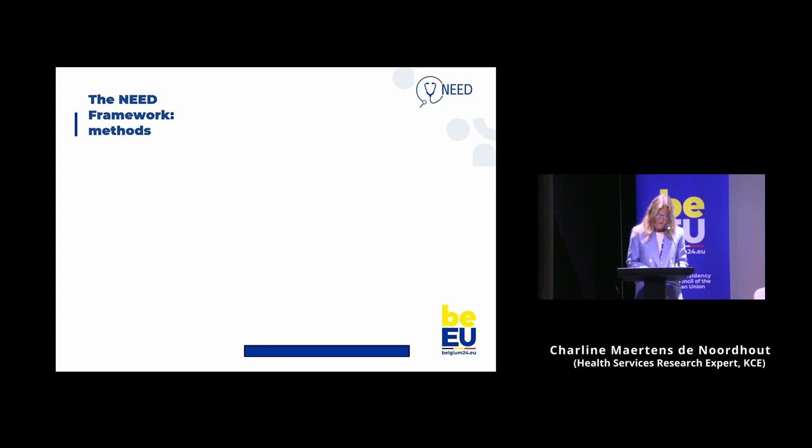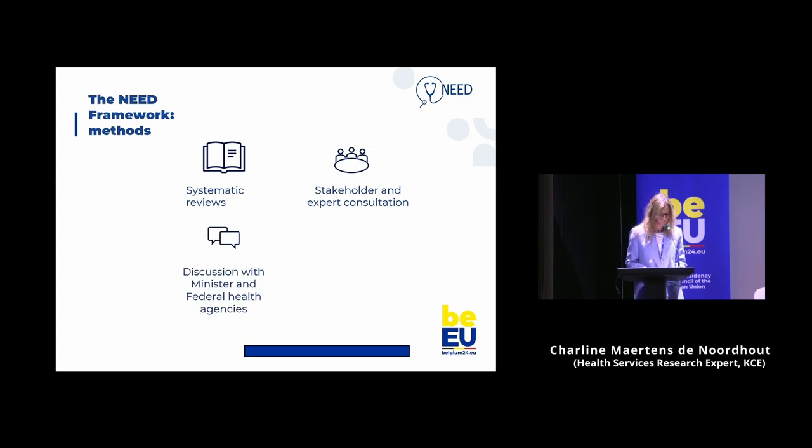The NEED assessment framework was developed using two literature reviews, one on patient needs and one on societal needs. Consultation with stakeholders and experts, and also a Delphi panel with patient organizations. Discussion with the minister and the federal health agency, and also many, many internal discussions.